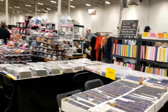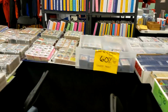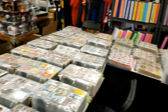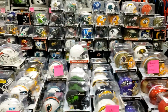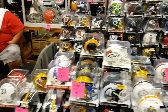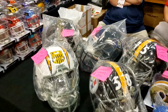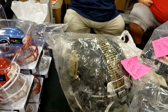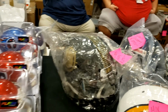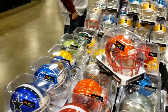Just walking down the aisle now. Also, you can see this booth. He had that bin 60% off the tags, and if you talked to him, you would have got 70% off. This is a bunch of football helmets to get signed, and this guy had a very unique one. You can see right there, it's got all the stats printed on it. So it was a very specific helmet, but there were tons and tons of things to get signed.